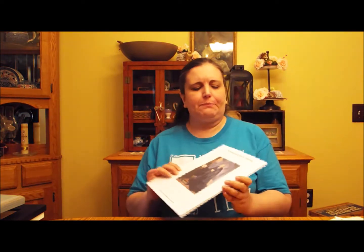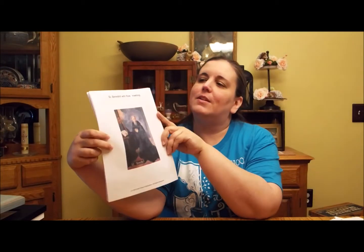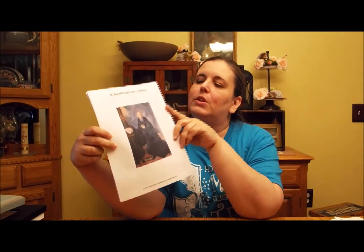On July 10th, a dear friend of ours, a young man that's been a part of our life for a long, long time, made his simple vows with a Benedictine abbey in the Pittsburgh area. And then July 11th is the feast day of St. Benedict. So I thought it was appropriate to start a beautiful stitch in honor of both of them. So this is St. Benedict with his rules.